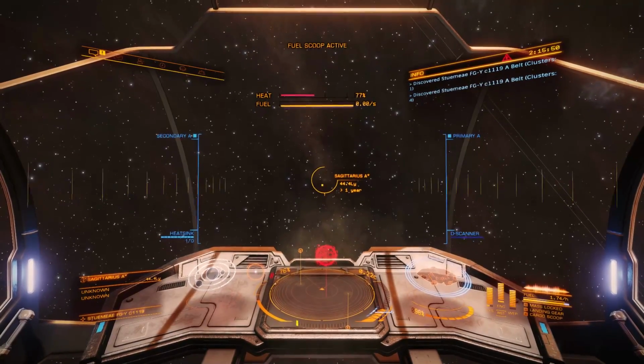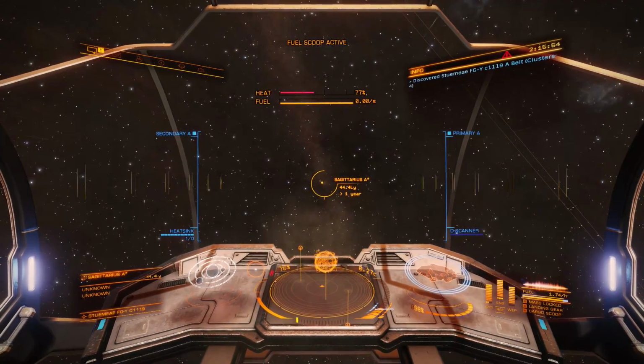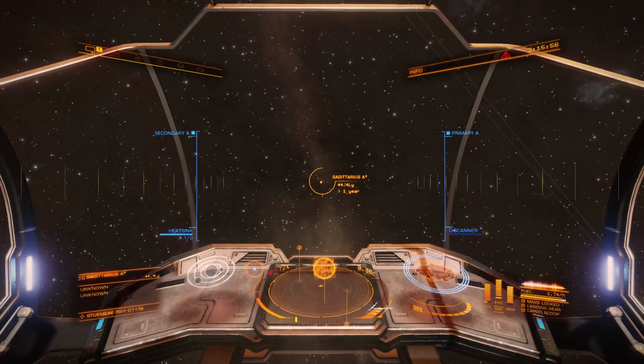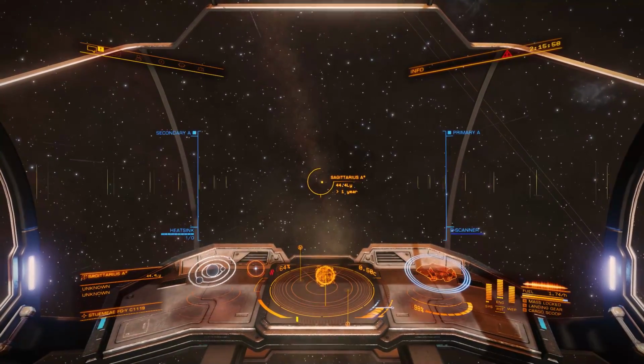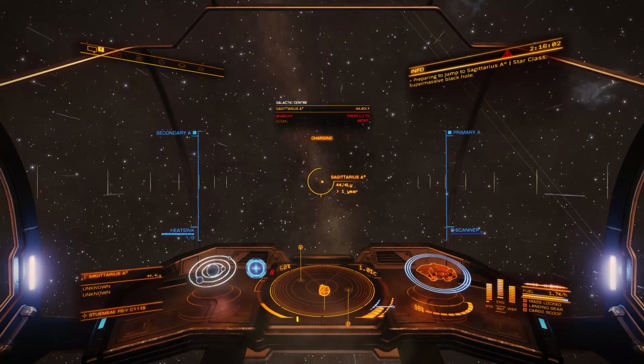I have an urgent date with a supermassive black hole a little over 500 light years away. And right now, it's my next jump. This is it. Ooh, are you excited?